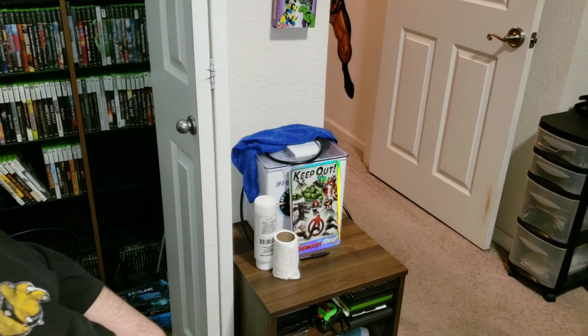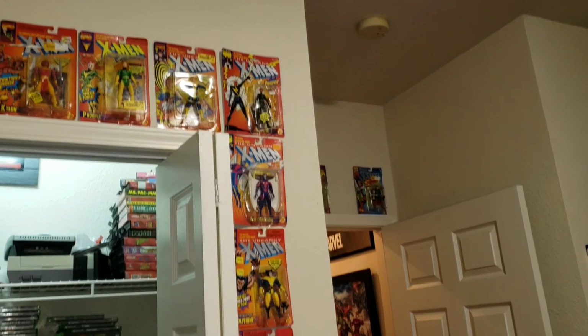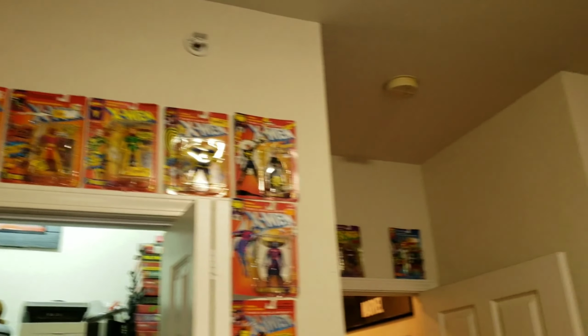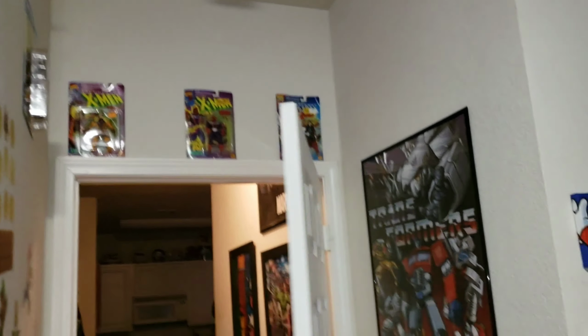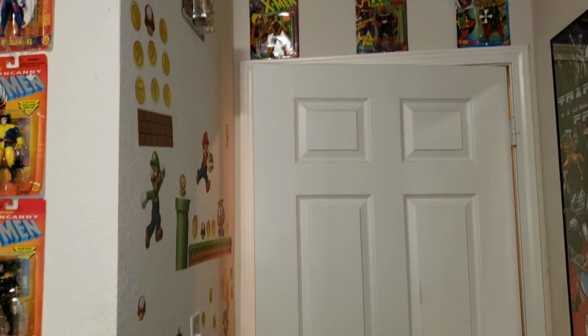Got my little action figure set going around the closet and above the door over there. And if you shut the door, you see my little poster I got for Transformers.